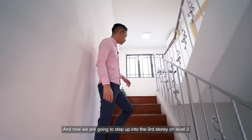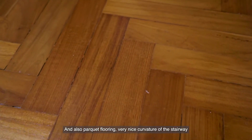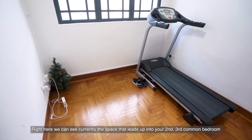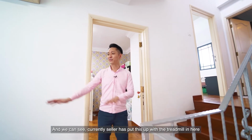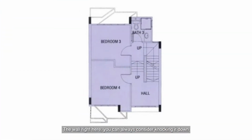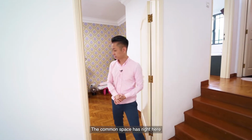And now we're just going to step up into the 3rd story on level 3, and also parquet flooring, very nice curvature of the stairway. Right here we can see the space that leads up into your 2nd, 3rd common bedroom. And we can see currently the seller has put their treadmill on here. The wall right here, you can always consider knocking it down and relocating the wall to play around with the common space right here.